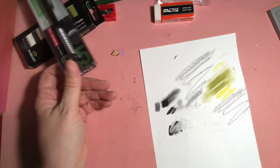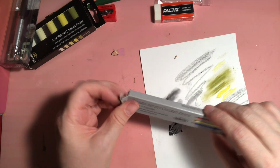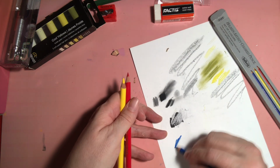I'm not going to open it. It's going to be a pain in the butt to open. But, nice pencil with metal grip. And then, three colored pen. Oh, these are pretty. These are nice, too. These are the Holbeins, so.